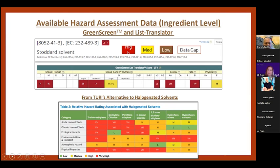Once you know those hazard endpoints, you can take a quick look at this output model, and a lot of these tools will use very similar color schemes. Red, of course, is really bad. Orange and yellow are cautionary, and green is good. So you can look at specific endpoints and try to understand how worrisome a particular chemical ingredient might be.